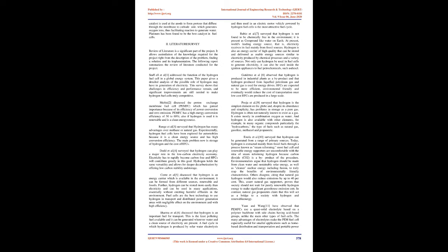Runge et al. [3] surveyed that hydrogen has many advantages over methane or natural gas. Experimentally, hydrogen fuel cells have been explored for automobiles because it is a clean energy source and has high conversion efficiency. The main problem now is storage of hydrogen and the cost of HFCs.